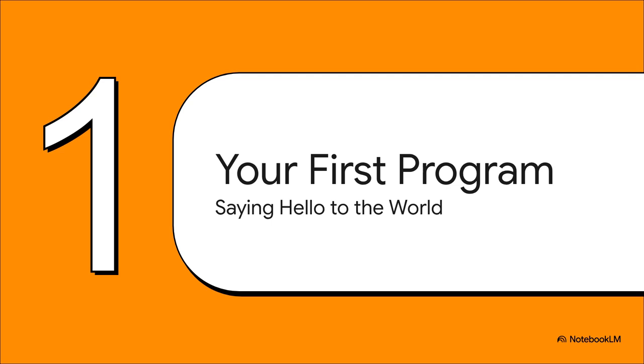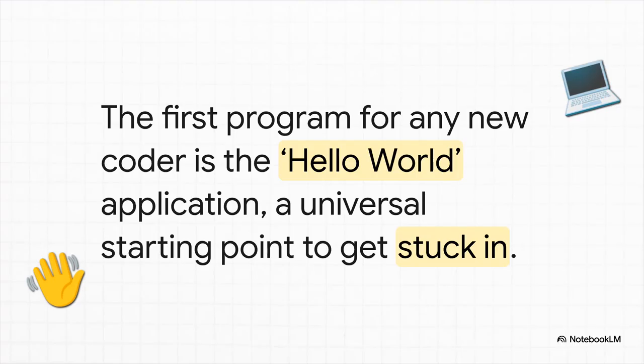All right, that's enough theory for now. Let's be real. The best way to learn any of this stuff is by actually doing it. So, let's get our hands dirty and create your very first program. You know, in the world of programming, there's this tradition. It's a rite of passage, really. The very first thing you ever make a computer do is just say hello. It's this simple universal check that tells you, yep, everything's set up and I'm ready to start building something amazing.